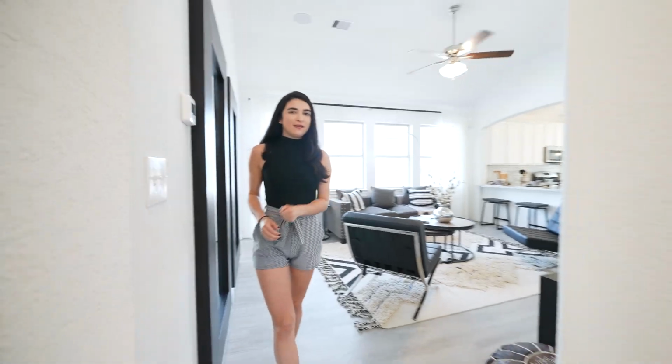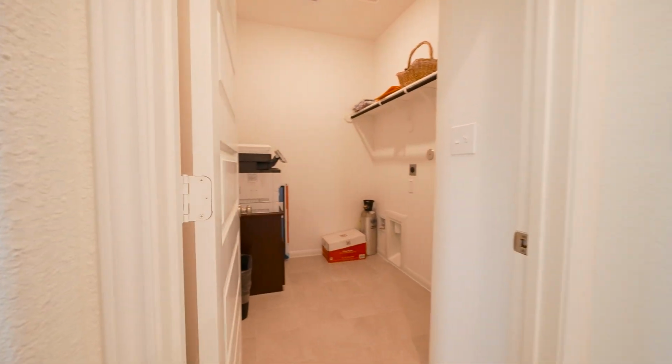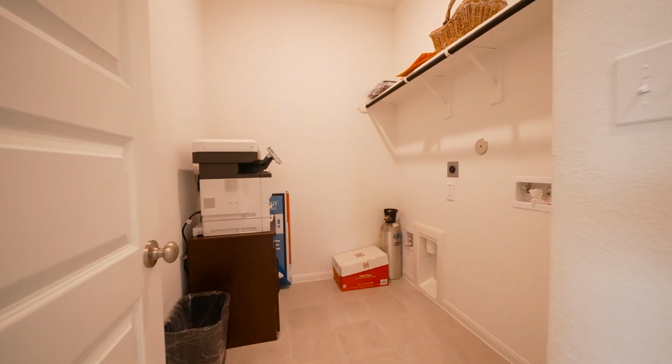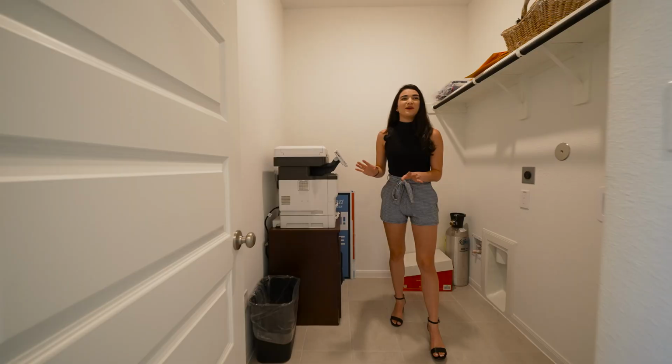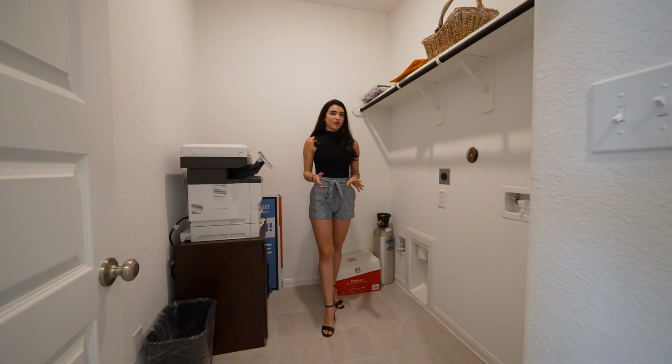Now, passing the living room space, there's this small hallway that's going to lead to the guest bedrooms. Let's start with the laundry. In this case, it is the model home, so do ignore the mess, but we do have perfect space for a washer dryer, maybe even add an extra sink if you want to.